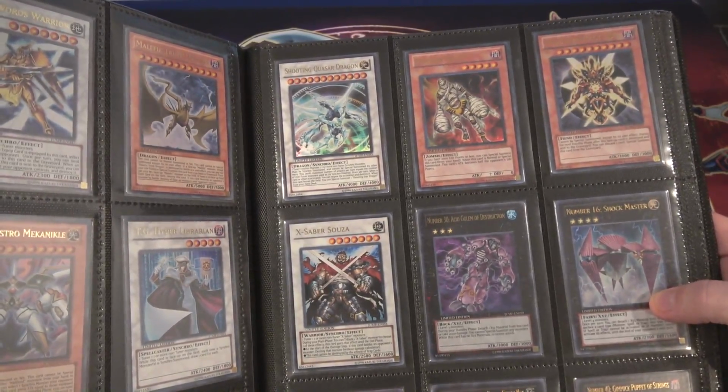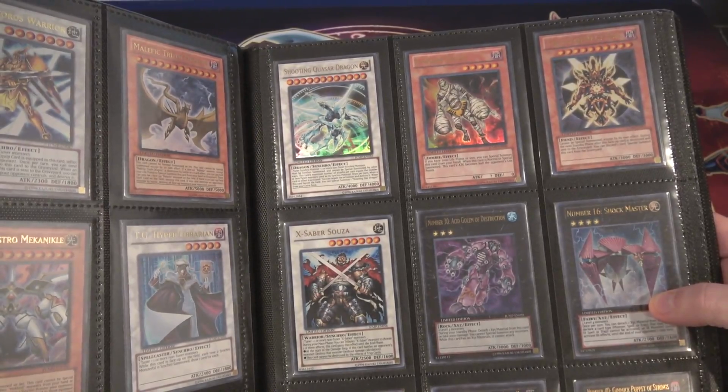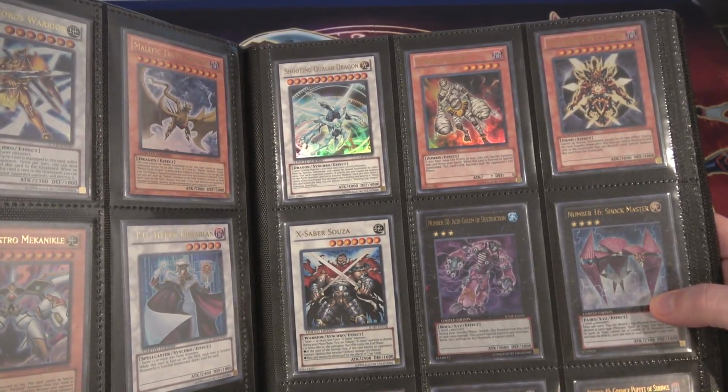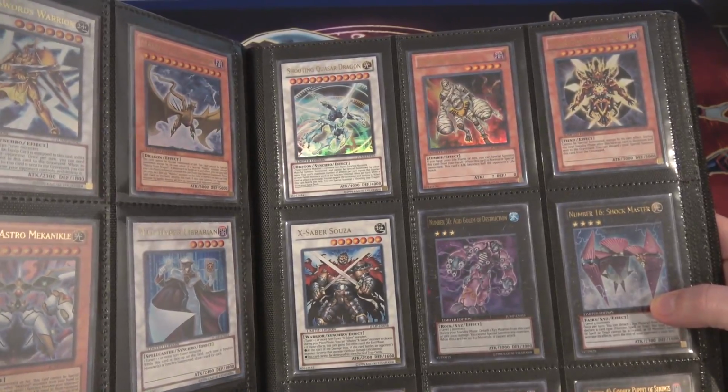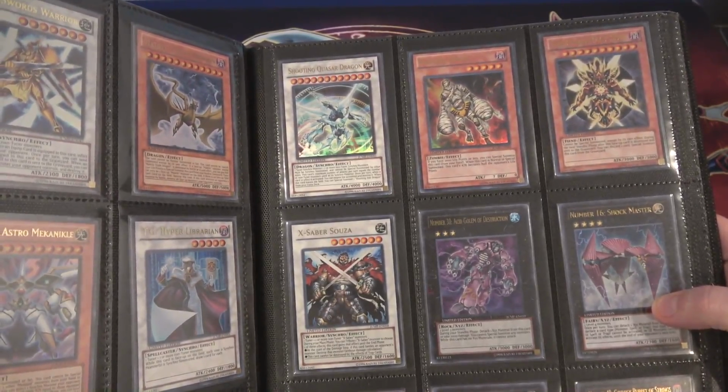It was like a $100 card for the longest, and it was kind of a different case than Hyper Librarian because people weren't really valuing it too high when it first came out, but then later on when people realized how easy it was to bring it out, yeah, that card shot up in price very quickly.